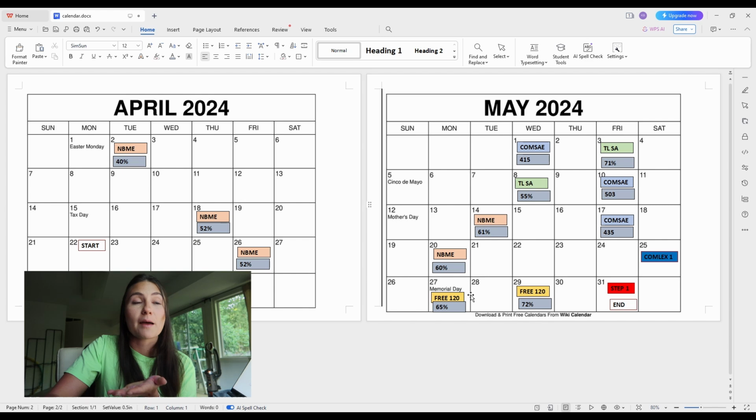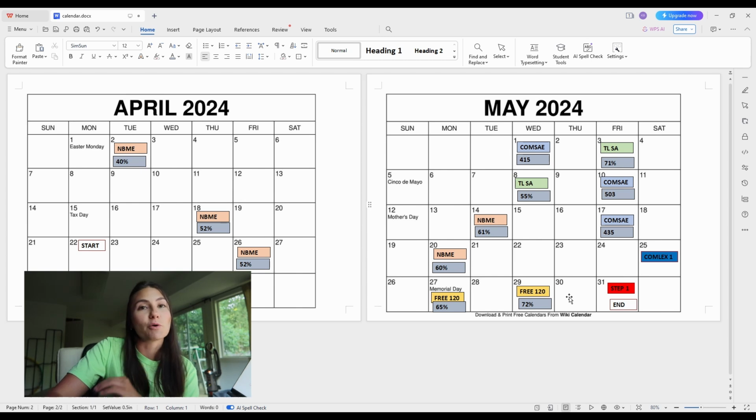So I had the same exact thing happen to me that they were talking about. So I got my 60s on the NBME, and then the free 120, after a week, I had a 5% jump, and then I had basically another 5% jump. So I finally got into the 70s. So getting into the 70s a day before STEP, I was like, that's it, I'm going to take it. Also because I was so burnt out at this point.